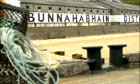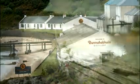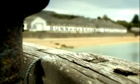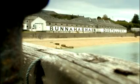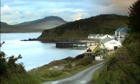Bunnahabhain. This is home to the gentle taste of Islay, the Bunnahabhain Islay single malt Scotch whisky. Bunnahabhain, meaning mouth of the river, was established in 1881 as the Islay Distillery Company. The distillery nestles in the bay sheltered by the hills behind. It's hard to think of a better place to make our single malt.